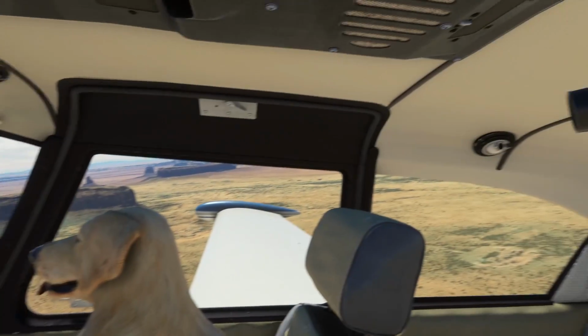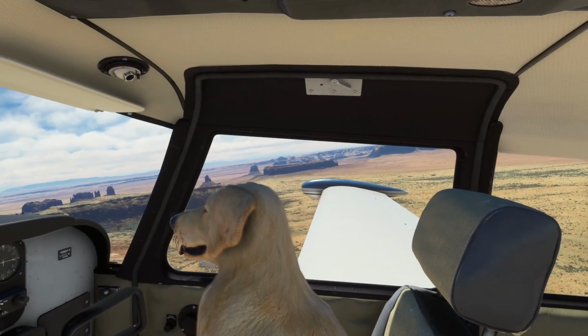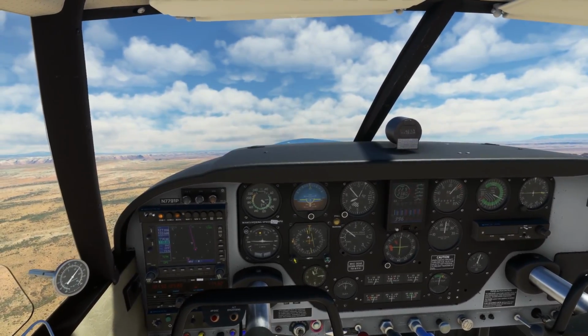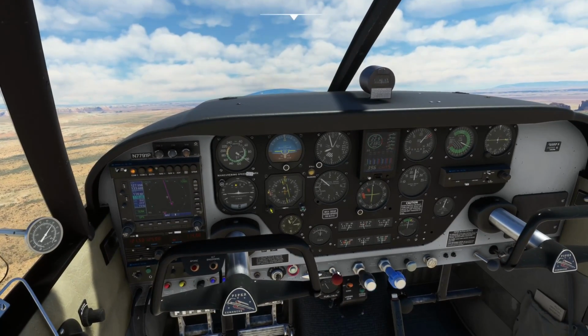Look at that gorgeous view. It is just so pretty leaving here. Once we get past it and can get like a back shot, we'll have to hop outside the aircraft. Oh man, we got 3 cylinders heating up now. That's crazy.